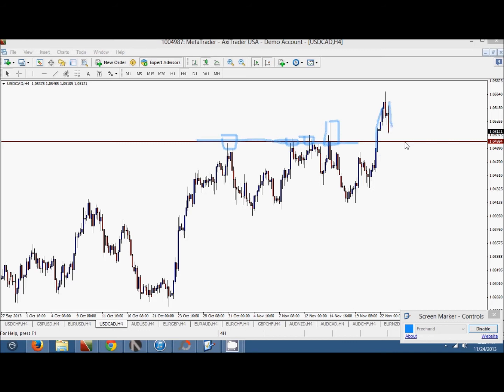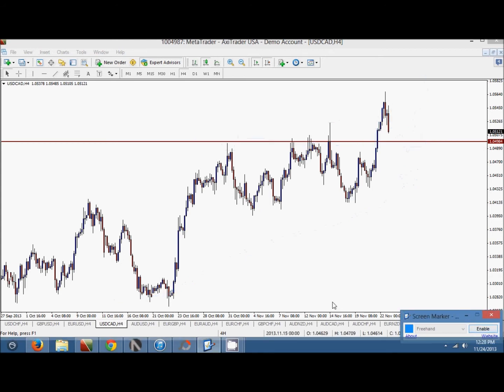Now what I'm looking for in this chart is for prices to continue down and hit this resistance turned support zone. Once prices hit this support zone, we'll be looking for a bullish price action trade setup to reject this area on the chart, and then we're going to look to go long. Also, the current trend in this market is up, so this would be a good place to get into this trend and go up. So that's what I'm going to be looking for on the US dollar Canadian dollar.